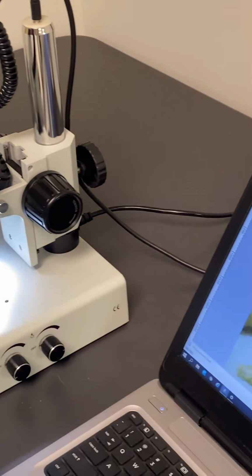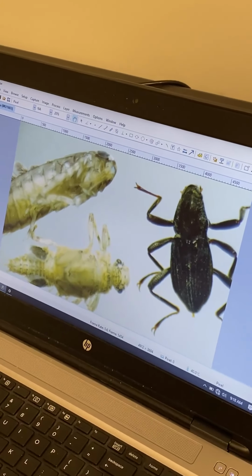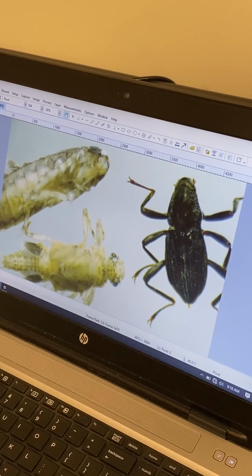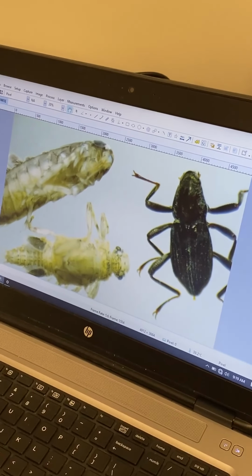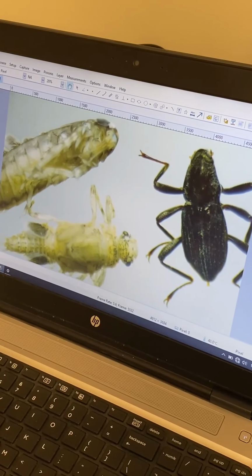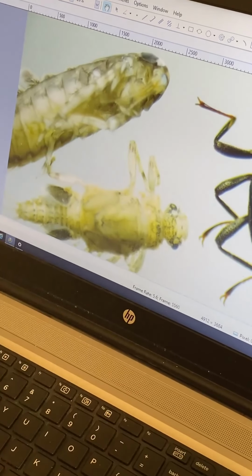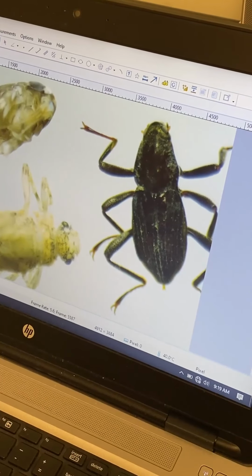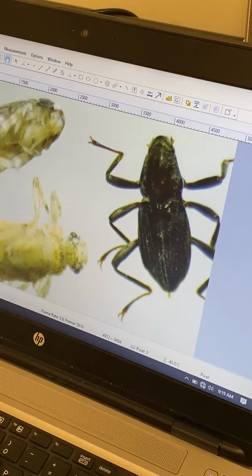These things are quite small, and it's really interesting to see under the microscope all the details and how different all these insects are. So what do we have here? Here we have two separate mayflies. This is Isonychiidae, Isonychia, and this is a Leptohyphidae. You can tell by the triangular operculate gills there. And this is an Elmidae, which is a type of riffle beetle that we commonly find in our streams.